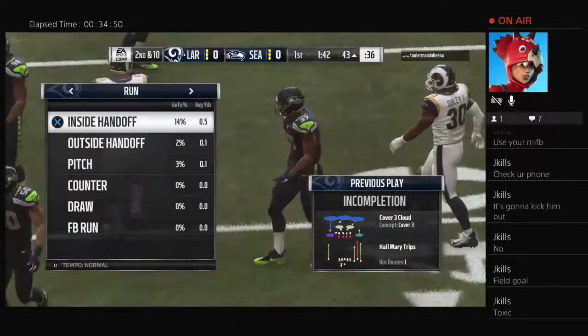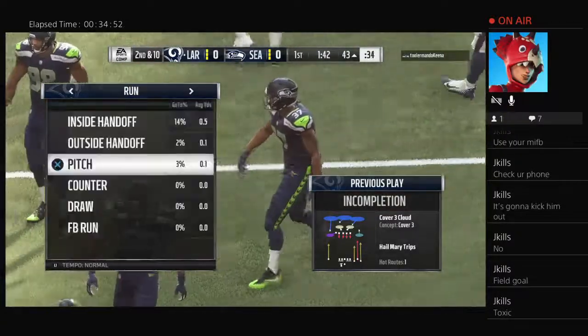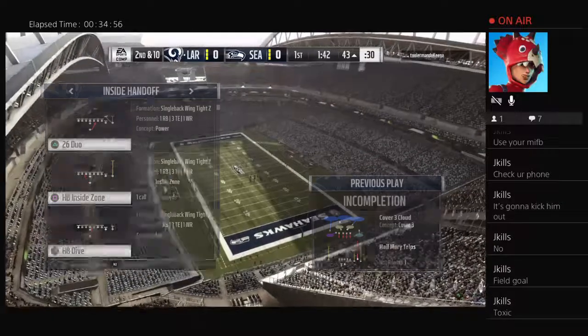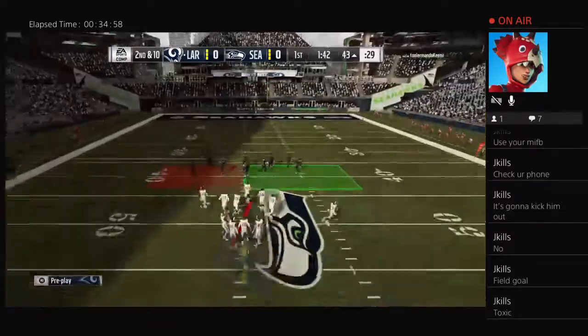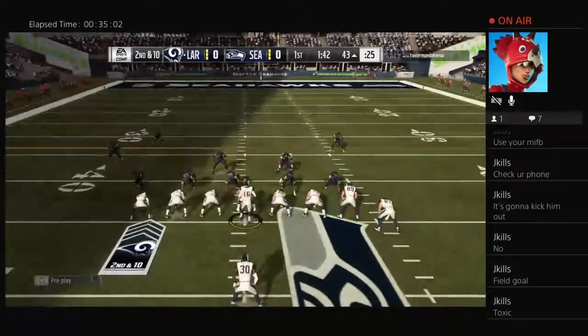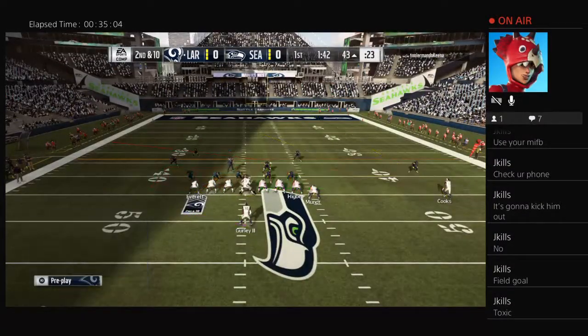Throwing to start the drive, but that one is incomplete. That's very well timed there defensively because it's not a bad throw, but the collision came at the exact time he was reaching to bring in the football. Really, really well done. Decent offense, just better defense. I think you're right.